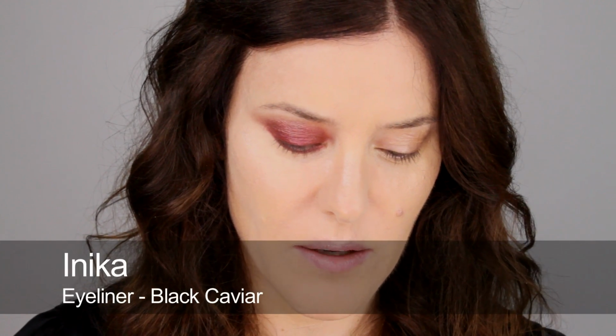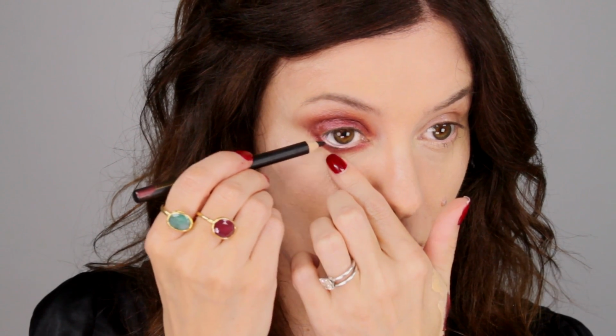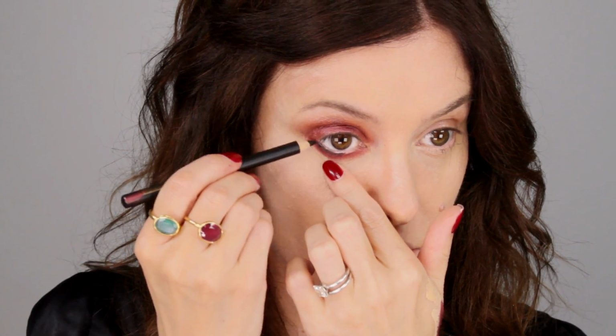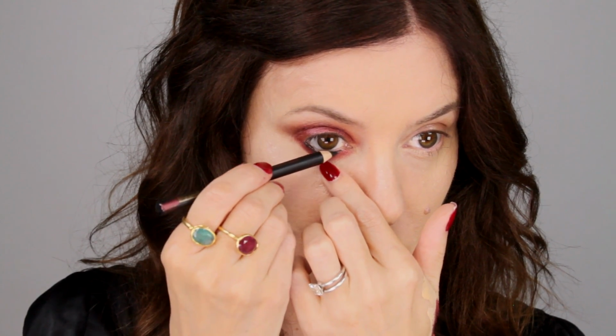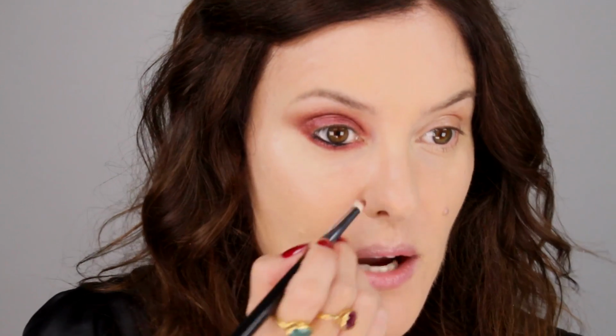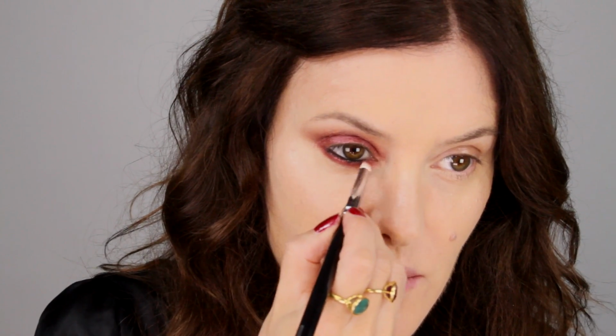Before I blend that in, I'm just going to use some black pencil, and this is by Inika, which is a really great brand they sell in Whole Foods. It's all natural minerals. This is a really creamy kohl pencil. I'm just going to go along my lower waterline and almost let that come out. Let that blend in itself.